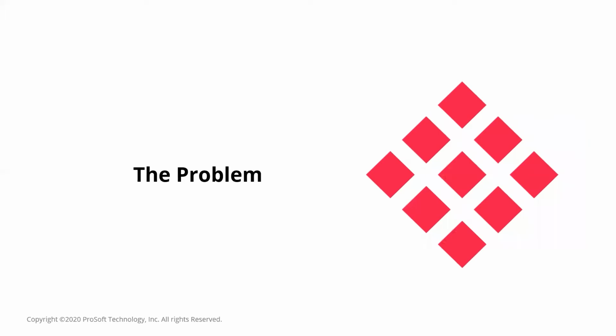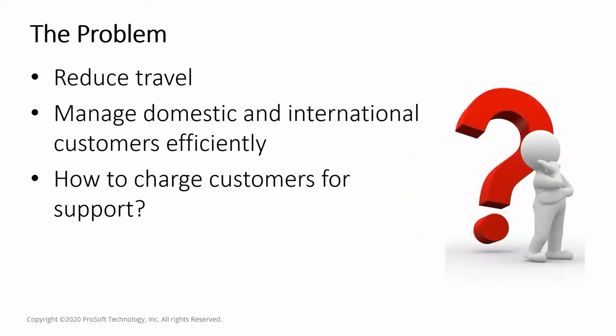So the problem with this machine builder is that they really wanted to reduce. And remember, I said that machine builders typically have a small footprint that also includes a smaller staff, or the number of people that are really experts in what they do. So it is not very efficient to have these experts continuously travel to solve customer problems. They're looking at different ways to do that. So what they're really looking to do is reduce the amount of travel they were doing to resolve customer issues. They also wanted to be able to manage these customers both domestically and internationally more efficiently. And a huge part of that is reducing the travel.